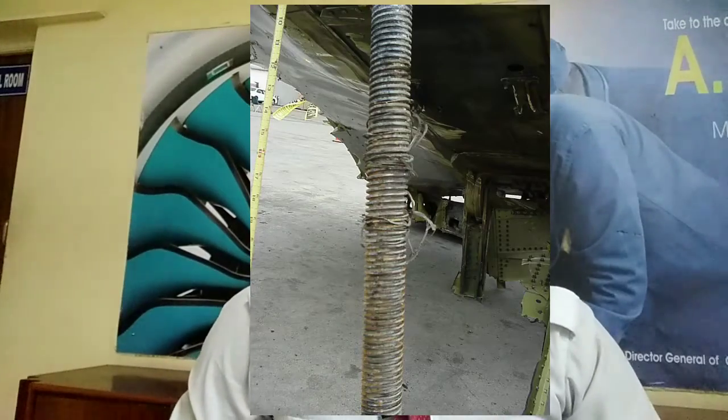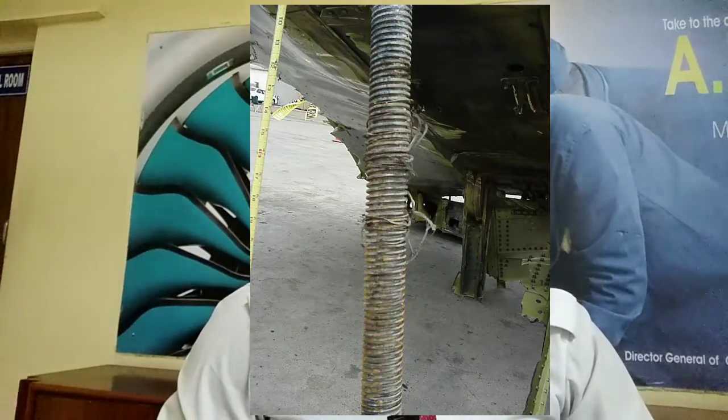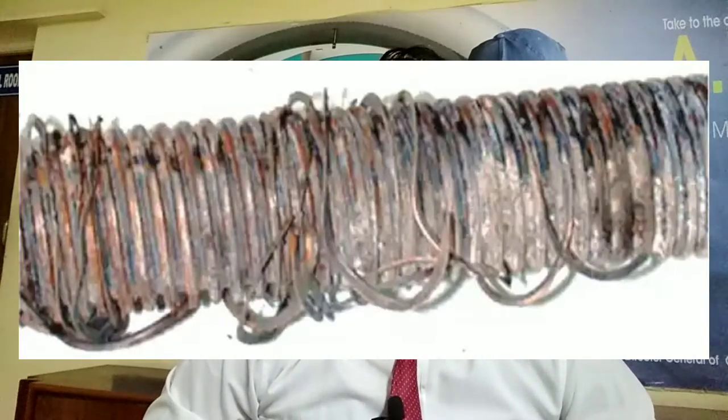They found that the jack screw of the horizontal stabilizer was not properly greased, mainly the acme nut and the acme thread of the jack screw. They found that in the acme nut of the jack screw of the trim system, the thread-like structures were worn, which was 10% of the acme nut which was worn in that flight and 90% was worn out in previous flights. After the core investigation, they found two reasons for the crash.